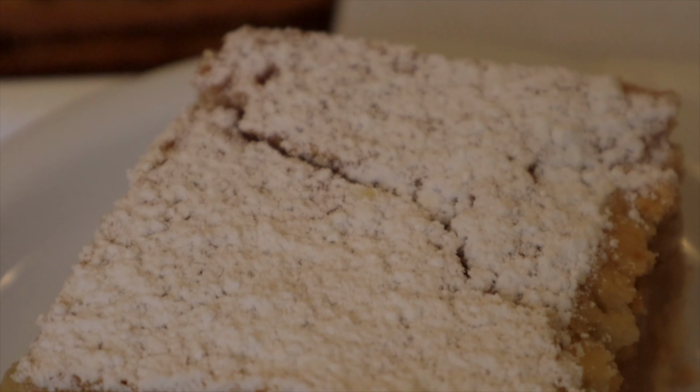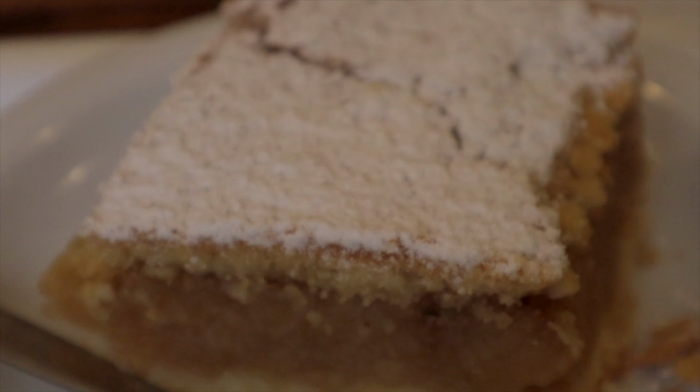If you know anything about Poland, they've got a lot of apples, and apple pie is supposed to be one of the best things they have here in Poland. So obviously, I'm gonna go in. Oh, this thing looks amazing. I'm gonna go ahead and give this a try. Oh, that might be some of the best apple pie I've ever had in my life.